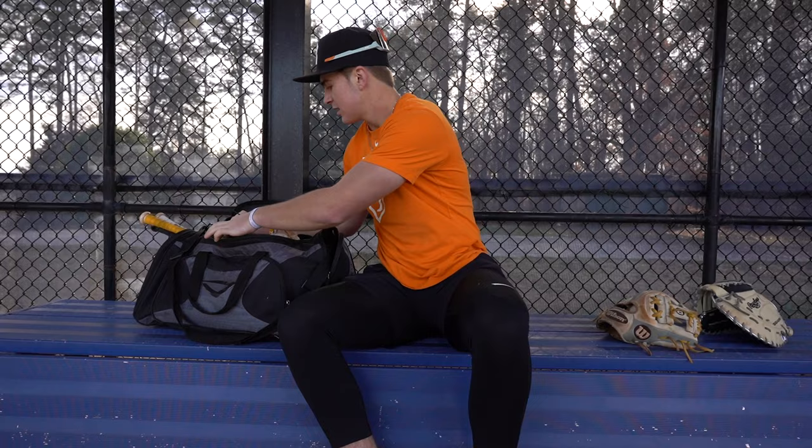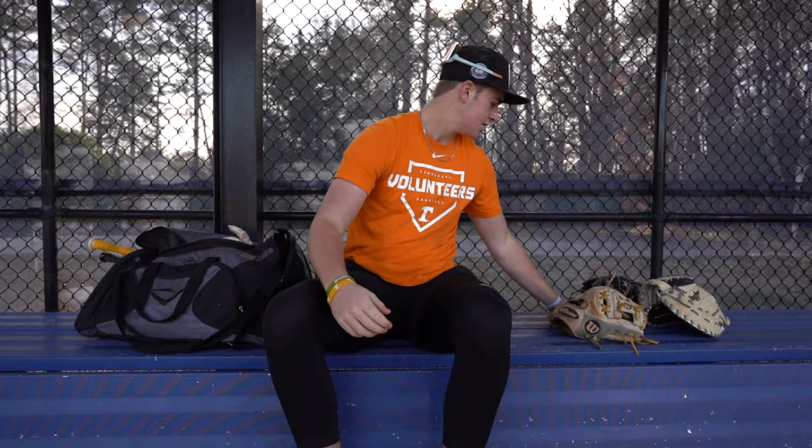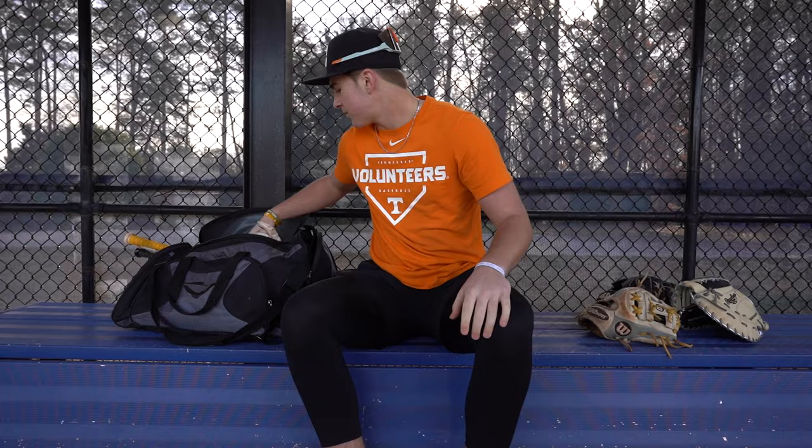Got my pitching glove right here, customized 44. Got my name right here, Brady Marshall, and then I got this cross right here. Black, and got the black on it. Got the finger hood right there. That's all my gloves. We go to bats next.